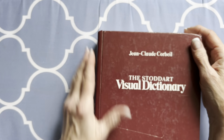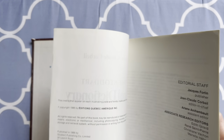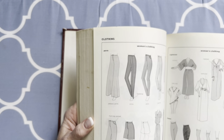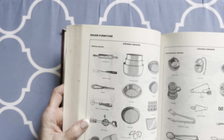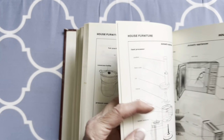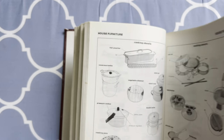Just set that one over there. Now, I remember showing this one not that long ago in a haul. This is 1986. Look. Oh, are you excited by a hot water tank? It's here. It's here. Oh, dear. Now that I want to show you, I can't find it. Anyway.